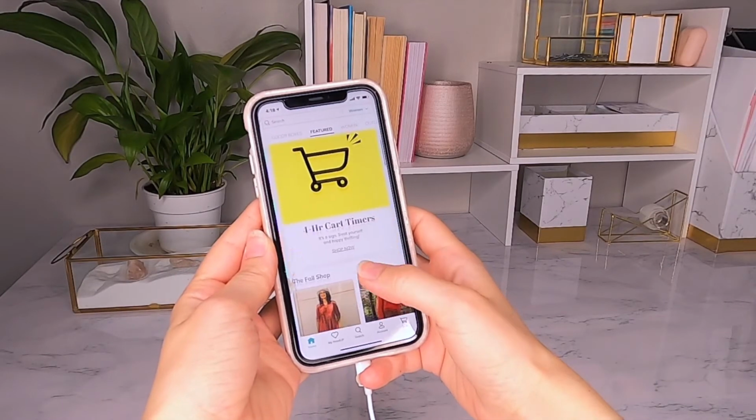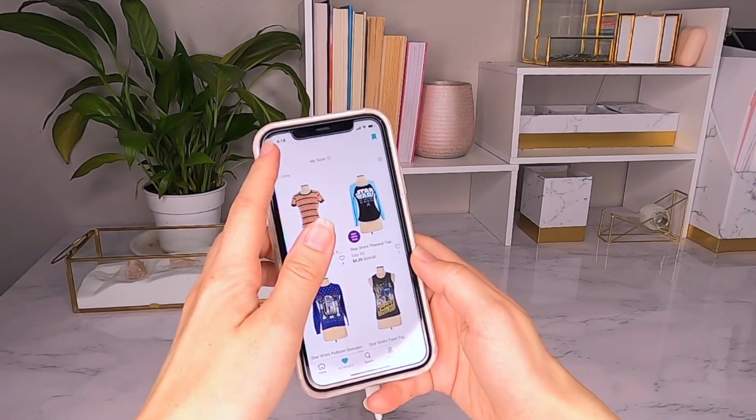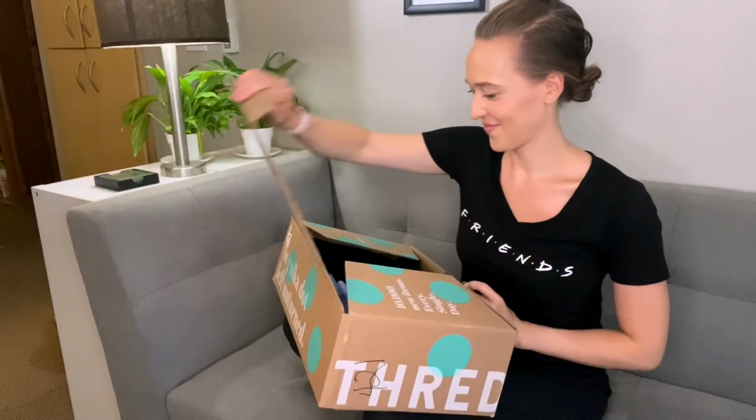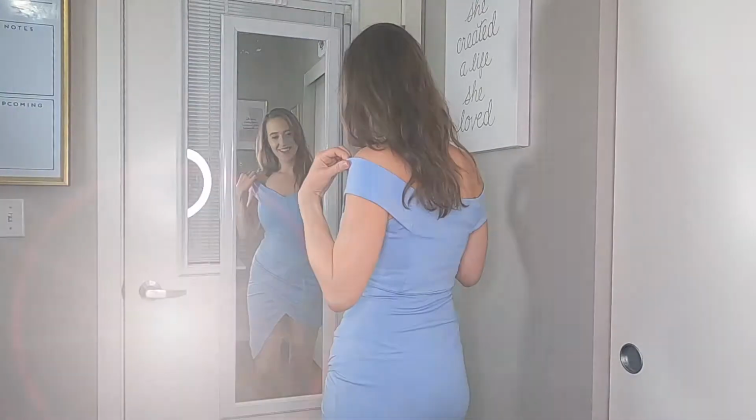Out of the two, ThredUp is my absolute favorite. They make it super easy to order the products you want, get them in the mail, and super easy returns too. In fact, soon I'm planning on making a video all about ThredUp and how easy it is to use and how awesome it is.